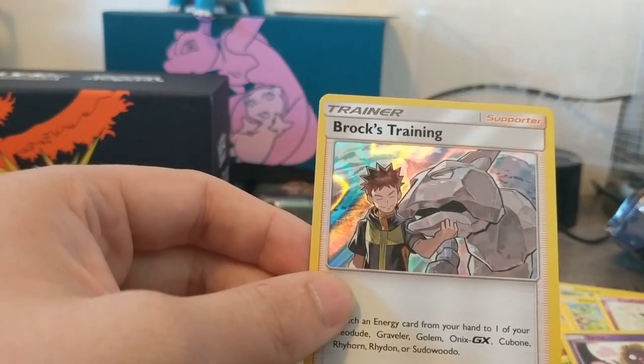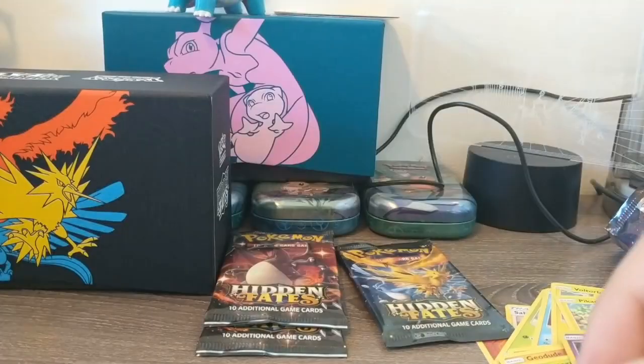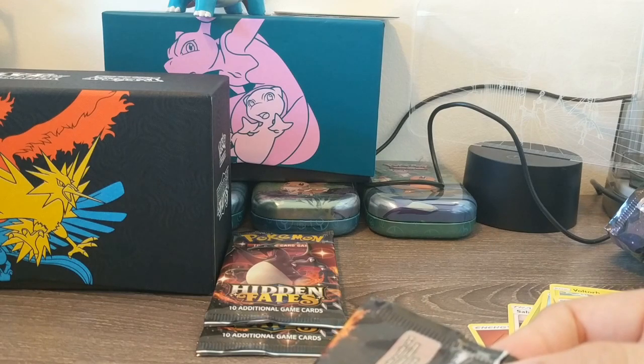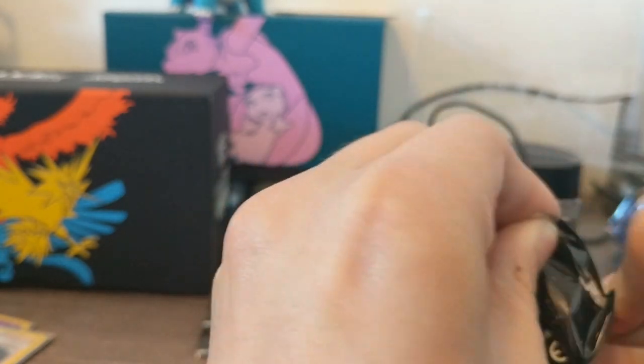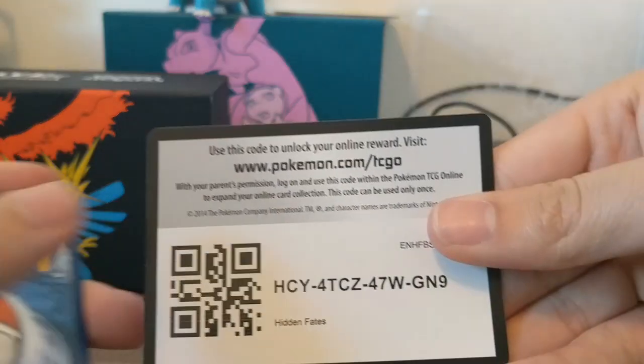Probably my favorite holographic of the bunch. The Jesse and James is also very cool, but that is very nice. I'm actually gonna divvy it up and put the second half pulls over here, even though I don't think you can really top that first half with so many incredible pulls, but we'll try. We'll give it our all.